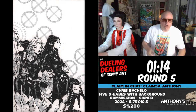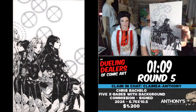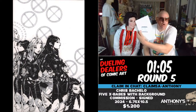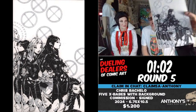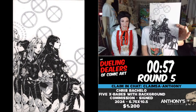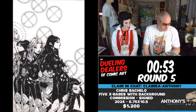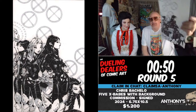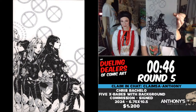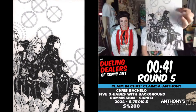Nice. Even 400. Okay, this is really cool. This is about the size of a comic board that he usually does a lot of these on, but this is a cutout piece of watercolor paper. So there's a lot of ink in this paper, more detail. And it's got 1, 2, 3, 4, 5 X-Babes. Incredible. Awesome texture. Really cool. Bacello. You say bacello, I say bacello.